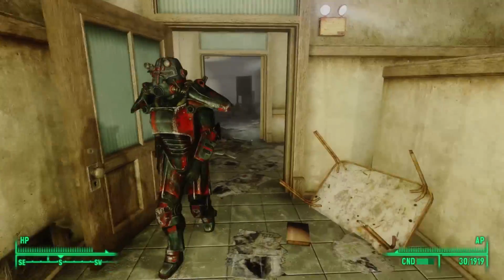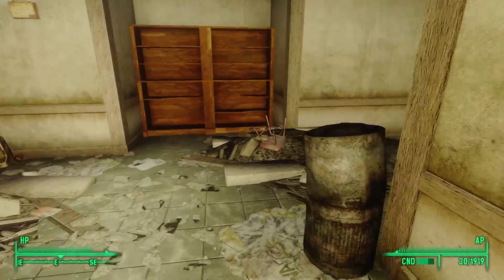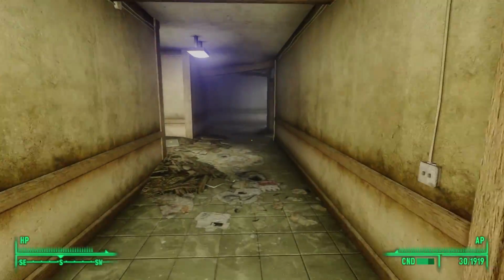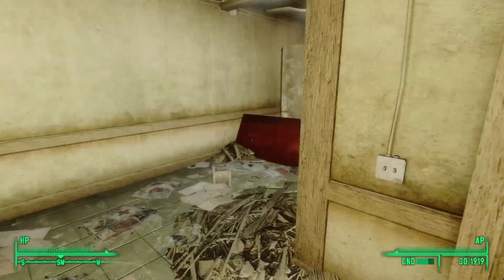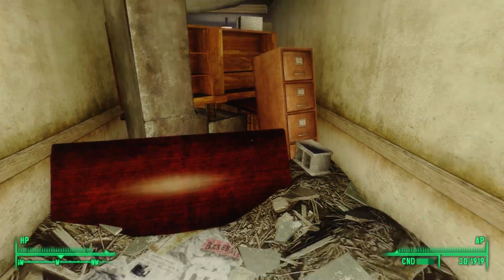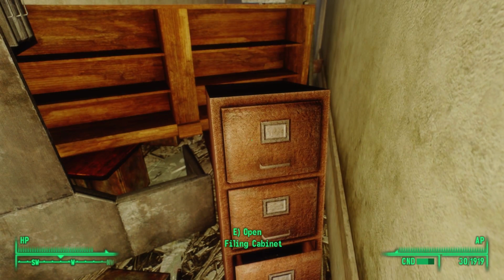Backing out of this room and going left, we can go down the hallway until we find a door leading to the first ruined room we found. But this leads to a floor that doesn't lead anywhere, so we can go around the corner to find this hallway blocked up with desks, chairs, and filing cabinets.